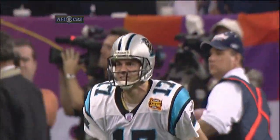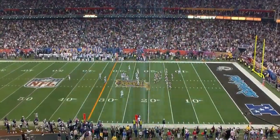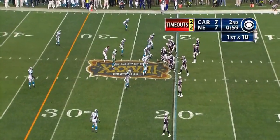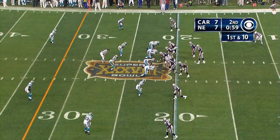That 95-yard drive by Carolina, the second longest in Super Bowl history, by 1 yard to the 96-yard drive the Bears put together against the New England Patriots. Out of nowhere, it comes. Big throws by Jake Delhomme, get it done.